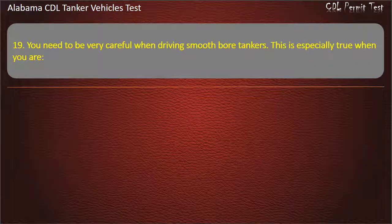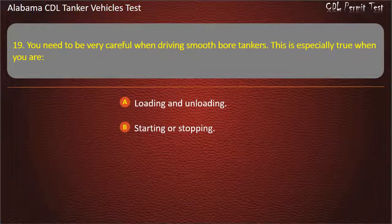Question 19. You need to be very careful when driving smoothbore tankers. This is especially true when you are loading and unloading, starting or stopping, hauling milk or other food products.